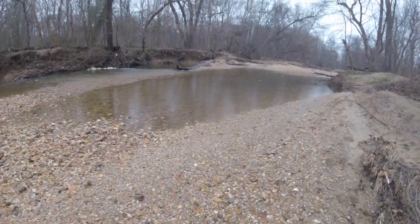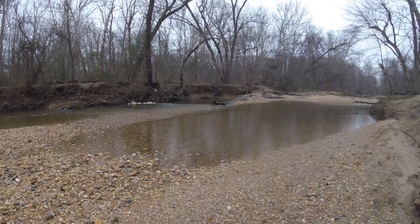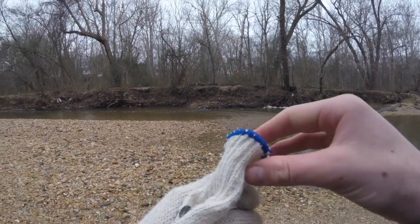Alright guys, we are at the Accotink Creek. We're about to cross over. We're doing some fishing by Google Maps. So we found a lake straight across on Google Maps we've never been to before.